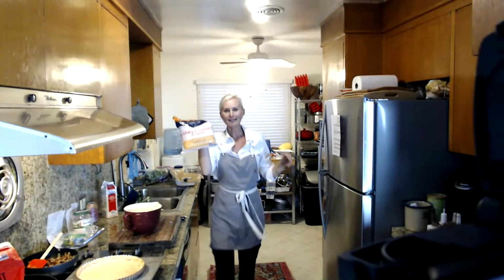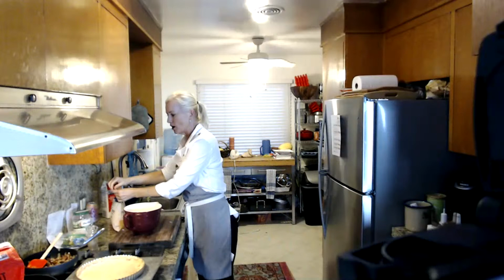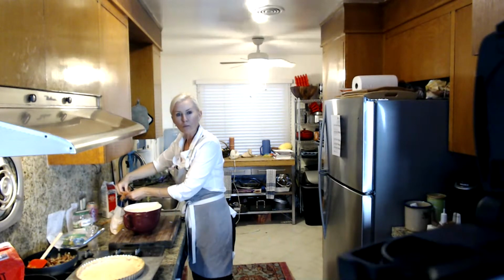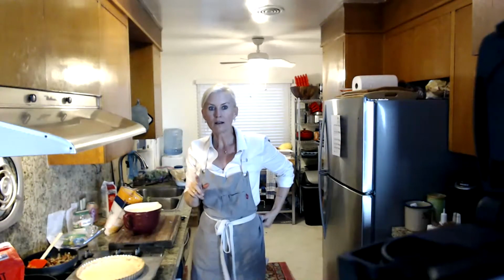I've got my trusty bag of cheddar cheese. I think the recipe calls for about a cup of cheese. I don't really measure when I make this. It is measured in the recipe on the website.